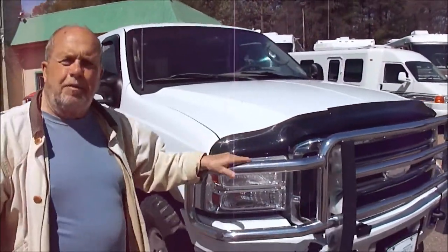My name's Bob Dale. My phone number is 601-218-1223. 601-218-1223. Got any questions about this truck, or if you want to buy it and make an offer, you know what you want to give for it, give me a call, folks.